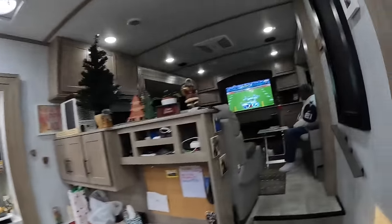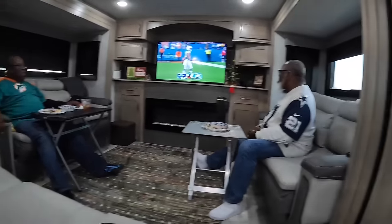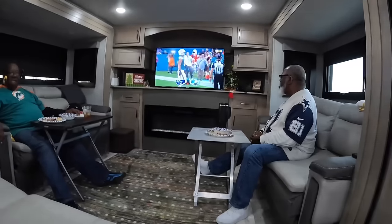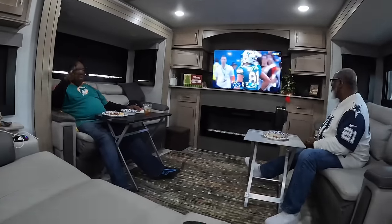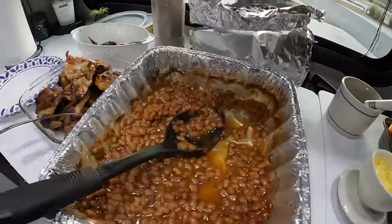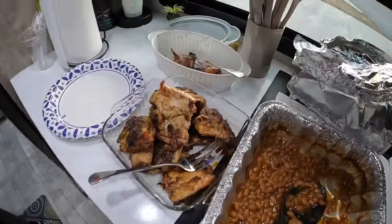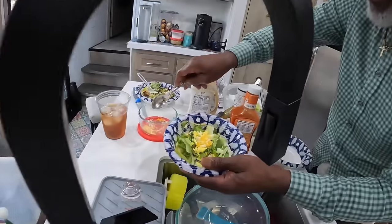Y'all, we did it again. Did all that cooking, didn't show y'all none of the food. But we're watching the game, or one of the games, for the guys up here. His brothers, and the two teams that they like, Dallas and the Dolphins, are playing against each other today. They've been at it since the game started. We had baked beans, which you about finished. We had some chicken on the grill and salad, and George is finishing up the last of the salad.